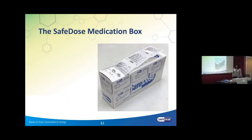So this is the medication box. I have some samples up here and I encourage you to come up and look at them. We can pass them out. We can also put medications in either 28 days or 30 days or even calendar days. It's kind of up to you how you would like them packaged. I think the most popular one is 28 days.